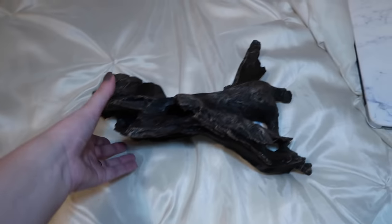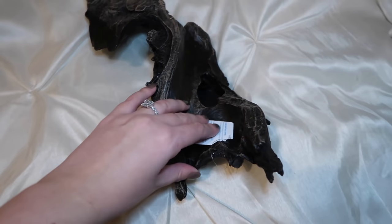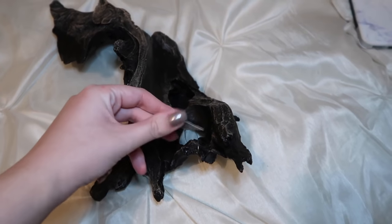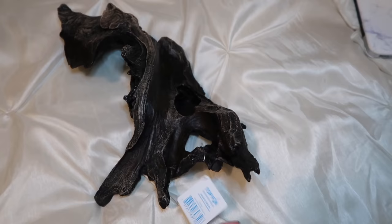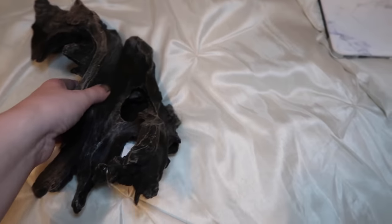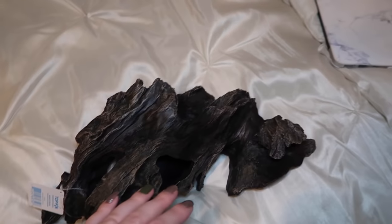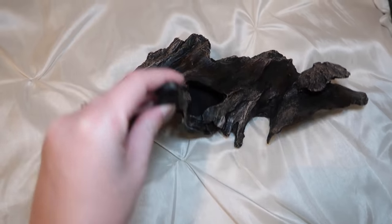Okay guys, so here is the piece of driftwood that came in for my axolotl tank. And I am so obsessed. This is what I've been waiting on to kind of complete my tank. It is Top Fin from PetSmart, so I ordered this off PetSmart.com. I absolutely love it. It was $19.99, but unfortunately $28 with tax and shipping. But still, I absolutely love it.